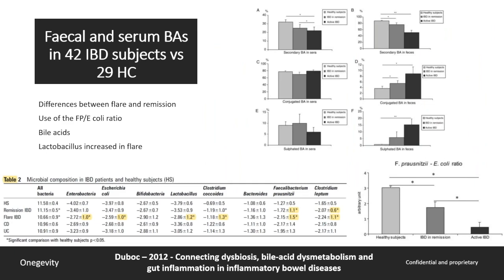On this busy slide, on the bottom right, you'll see again the index we were just discussing. And here, it was able to distinguish between healthy subjects, IBD in remission, and active IBD. Note on table 2 that almost all significant differences in this study were in active IBD versus healthy controls. So does this mean that if you use our analysis, you should wait to be in flare? No. Although the differences are more profound in flare in most studies, and with our technology, we'll be able to identify the microbiome. One other point from this paper is they showed an increase in fecal lactobacillus in active IBD.